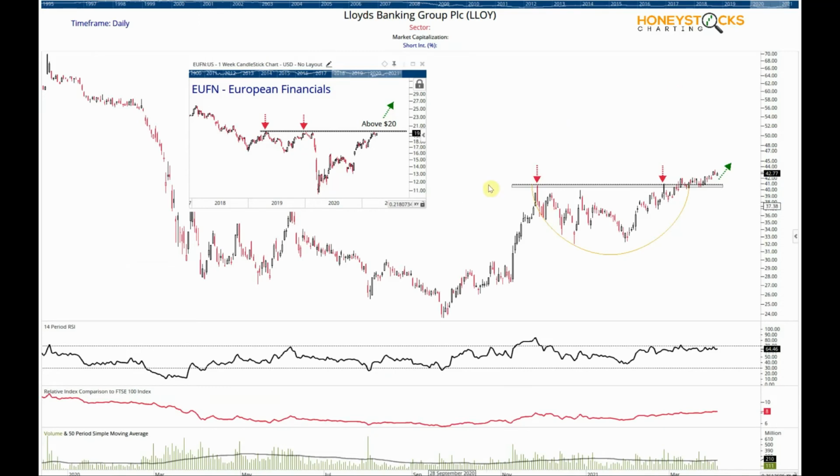And we've also got European financials, believe it or not, close to breaking out. If European financials are breaking out above $20, what does that tell us? Well, it means that we need to be looking at European banks, and Lloyd's Banking Group probably fits the bill, breaking out of a base, and it looks to be starting a bit of an uptrend.